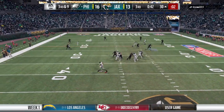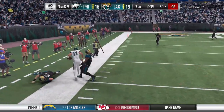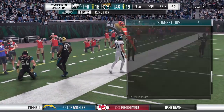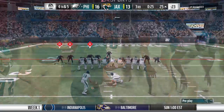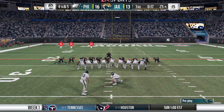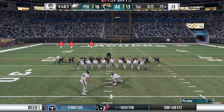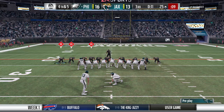From the gun, Bates. Buying time to his left. He may try and run for this. 5 yards that time out of the scramble. But now they're looking at a 4th down situation. Well, partner, nothing comes open here, so he decides to escape out of there, and he doesn't pick up a first down, but he does gain additional yardage to set up a possible field goal attempt if they decide to go that route.